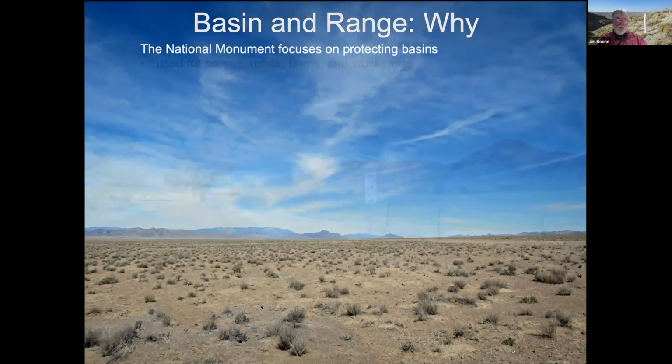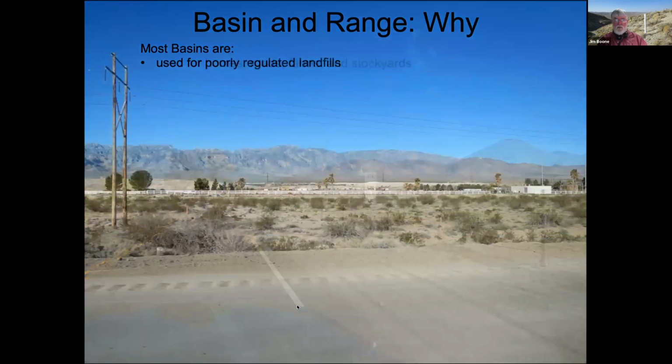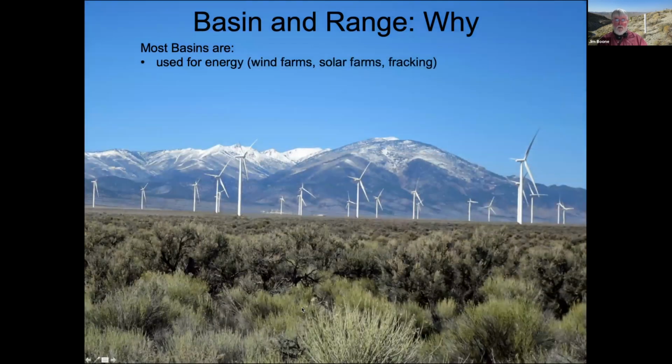Well, through development over the years, basins are the places where we put our roads. It's where the water is. It's where we have our towns, our farms, our stockyards. It's also the place where we put things like poorly regulated landfills or energy developments. You know, we have lots of solar farms going in all over the place. Well, they're all going on in the valleys. We're probably not going to see fracking in Nevada, but this is where people wanted to explore for oil, is in the valley bottoms.